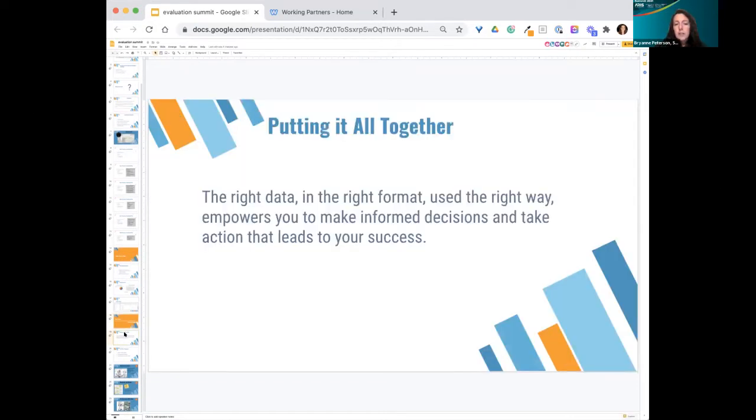So when we put it all together, the right data in the right format, used the right way, empowers you in any role that you're in to make informed decisions and take action that leads to your success. And that's what evaluation is about. So it's not about making your program look good. It's not just about meeting the NSF requirements.